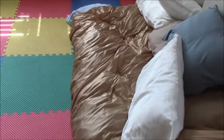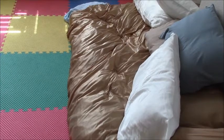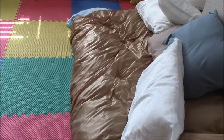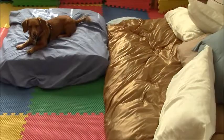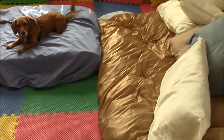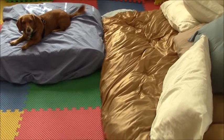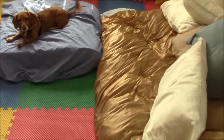Let's pretend this is your bed. You can imagine the bed being higher or bigger. And let's say you have a situation where you want the dog to be close to you, but you don't want the dog in the bed. One option is to add a second bed. It doesn't have to look like this. It can be a pet bed, it can be a day bed, a twin size regular bed, or even a full size or queen size regular bed. You just push it up next to your bed.